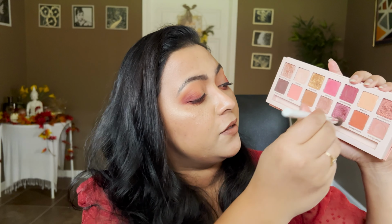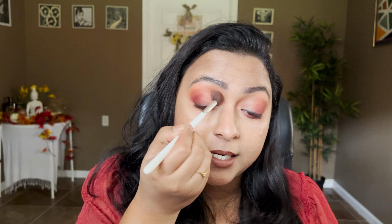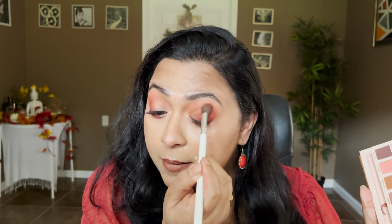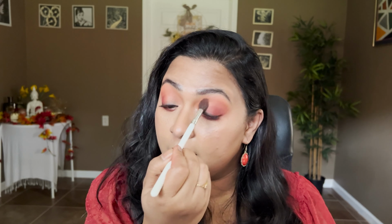I'm going to go back to that Summer Song shade and then just blend out the edges and just dip it into the crease. Just a tiny little bit. I don't want to lose that orange and the warm toneness of this palette. And then just blend everything out with a big fluffy brush. And you can just leave it at that.